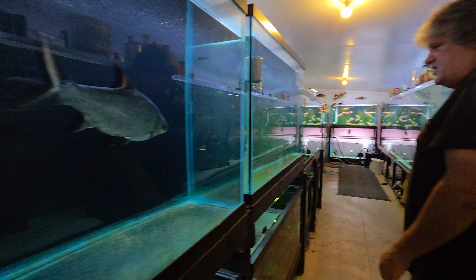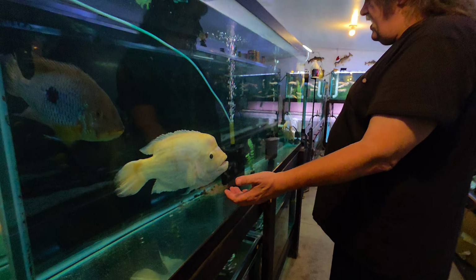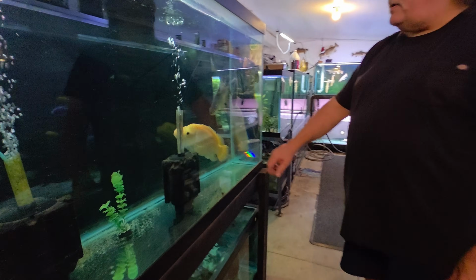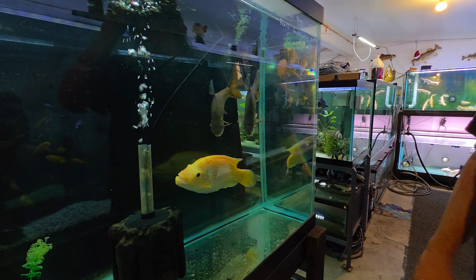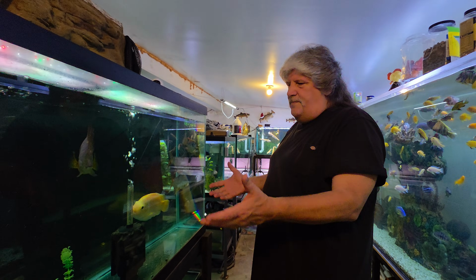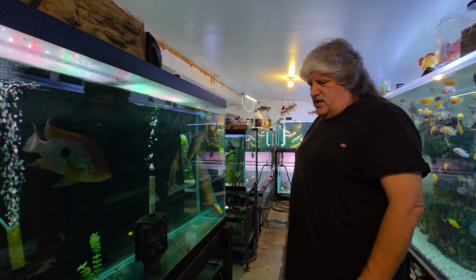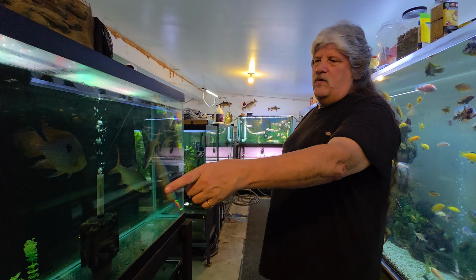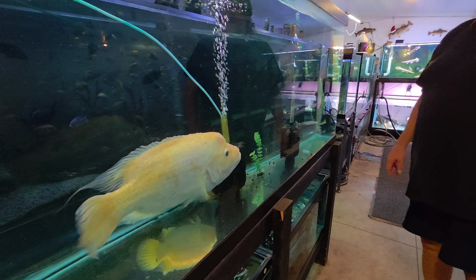And let me see what else we got here. Oh, look at these guys. These red dovi. Look at how monstrous. It's a mated pair, doing great. And they're not bothering each other, and they're not bothering other fish. That's amazing for dovi in an enclosed area. Like this is a 150 gallon, and they're not bothering nobody. Usually the smaller the tank, the more they're going to bother the other fish. And that's amazing. They're just so docile. I love it. So now they're going to go probably into the 4400 and let them breed. Let them do their thing.